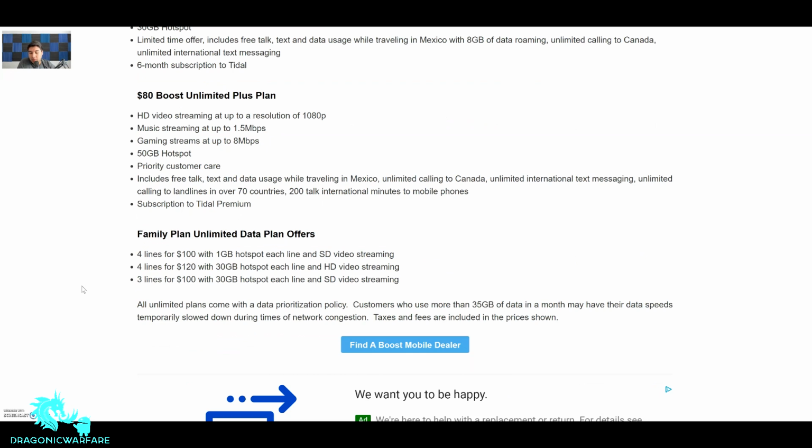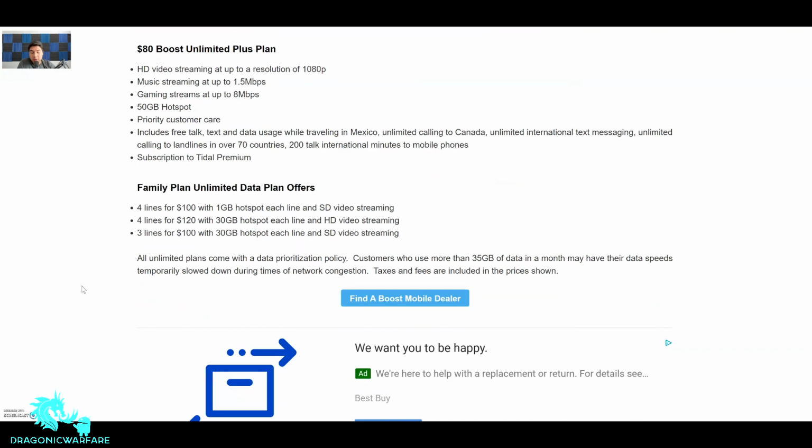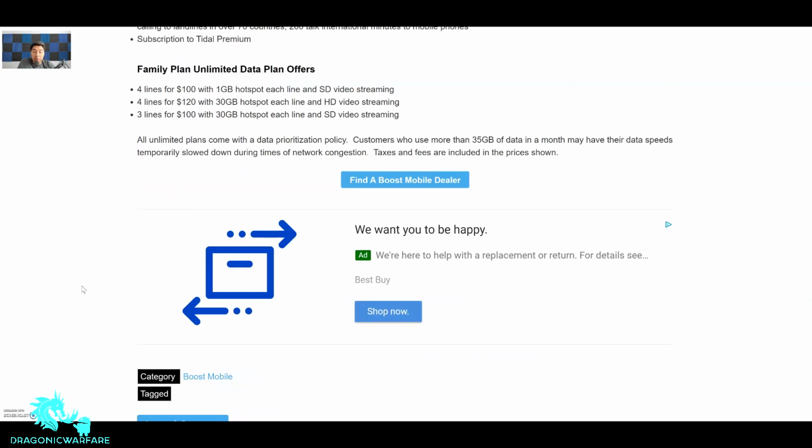Family plan unlimited data plan offers, of course, 4 lines for $100 with 1 gig of hotspot each line and standard definition video streaming, 4 lines for $120 with 30 gigs of hotspot each line on HD video streaming, or 3 lines for $100 with 30 gigs of hotspot each and SD video streaming. It says all unlimited plans come with a data prioritization policy. Customers who use more than 35 gigs of data in 1 month may have their data speeds temporarily slowed down during times of congestion. Taxes and fees are included in the prices shown, which is amazing.